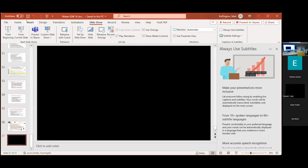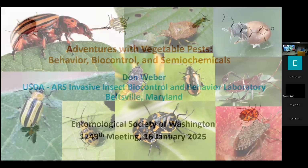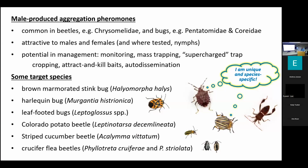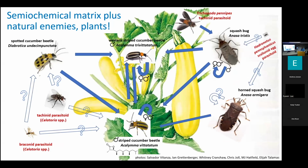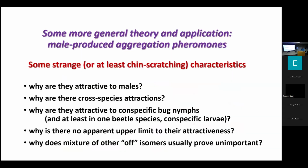Now, some other crucifer specialists don't use the isothiocyanates. But I'm glad you asked that because I think I have an extra slide there. Okay, let's see. If I, oh yeah, you're going to let me, okay. So at the very end here, I have some flea beetle work that shows that they're the crucifer, oh, I guess I don't have that.